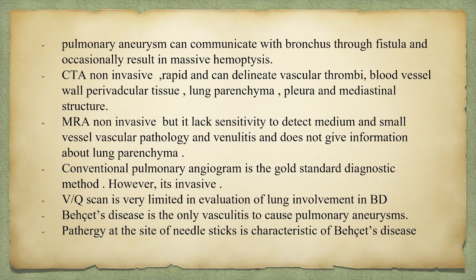Unlike MRI, it has the sensitivity to detect medium and small vessel vascular pathology. So Behçet's vasculitis involves all types of vessels: large, medium, and small. Unlike the other vasculitides, which we group into large vessel vasculitis, medium vessel vasculitis, and small vessel vasculitis.